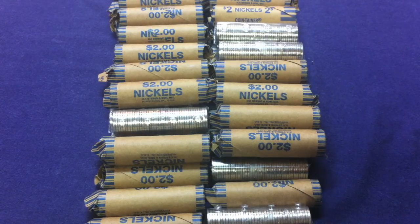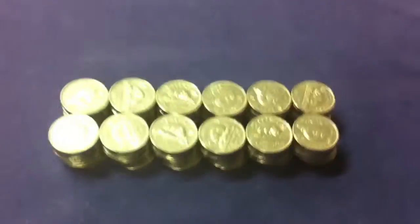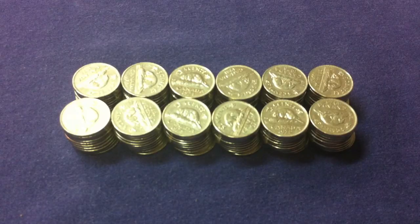Again, I'll take these nickels that we've already re-rolled back to the bank. Let's jump right into our results for this particular box. This is the results for box 70, so we're slowly getting up to our 100th box.